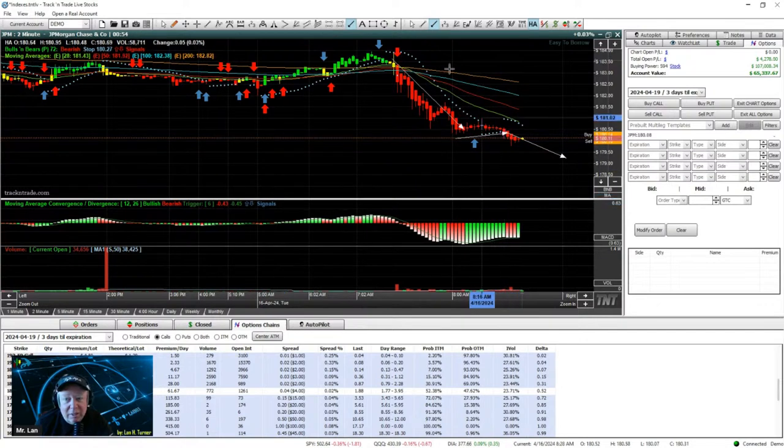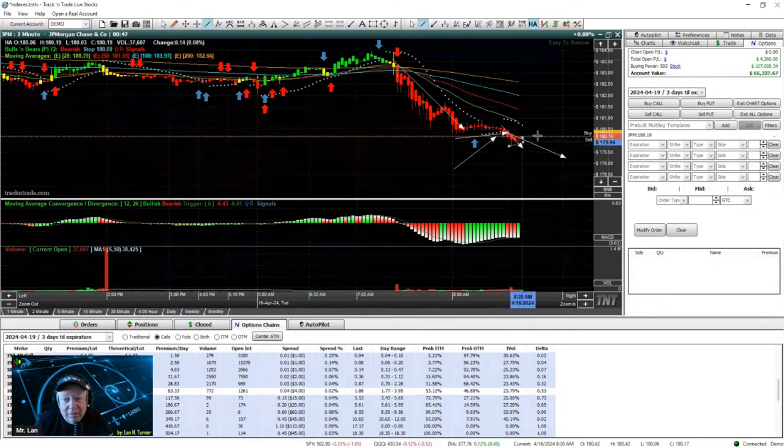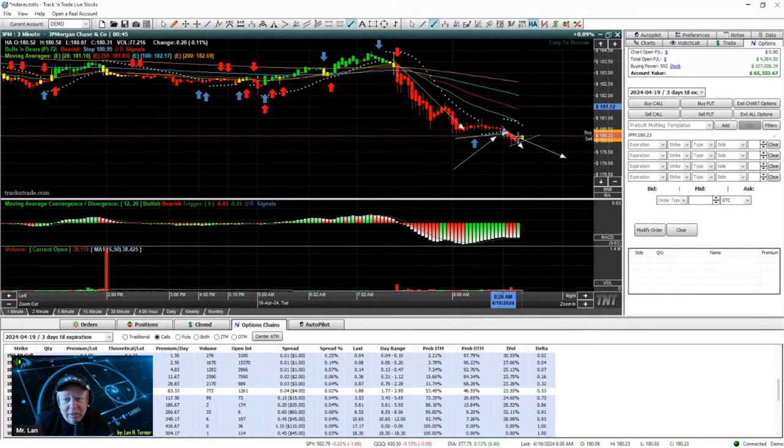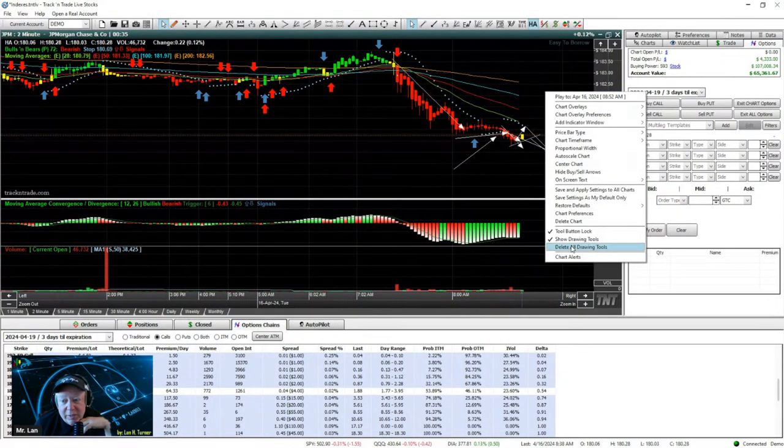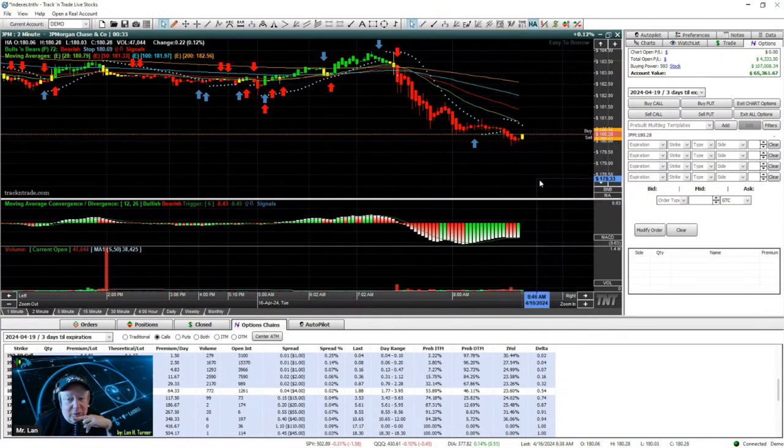Kind of missed the initial break of the blue lines, but that would be your first drop. This would be your little counter trend, right? And then we'd look for the next drop. So that would be drive one. Look for a drive two. See if it comes back, touches those blue lines, and wants to fall again. Let's give it a few minutes. See what it wants to do.